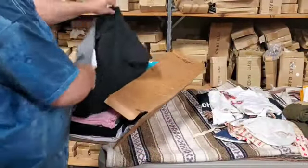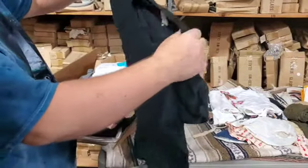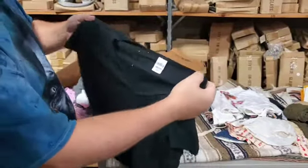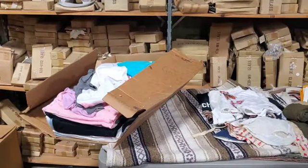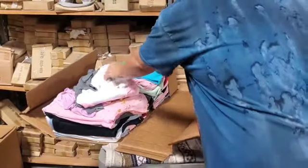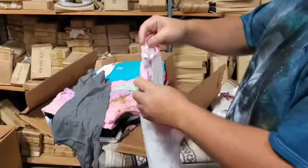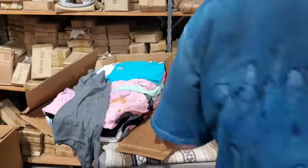Just a white shirt. It's got staining on it. So these are Bella shirts. That box is soon going to be full. I'm going to try to change sides to be on this side. I have no clue what's in this box. Another Bella shirt.